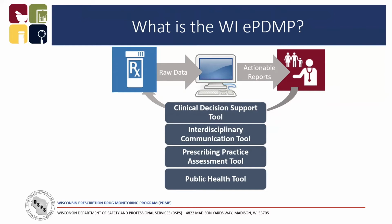Second, it is an interdisciplinary communication tool between healthcare professionals and law enforcement who submit alerts and access ePDMP for investigation. And third, it is a prescribing practice assessment tool. Specifically, the prescriber metrics report serves as a tool for the prescriber's self-evaluation. It is also a tool for the medical coordinator to evaluate the prescribing practice of healthcare providers they oversee. And last, it is also a public health tool. The interactive statistics dashboard provides the public relevant statistics, such as the dispensing trends at the state and county level without the requirement of login.